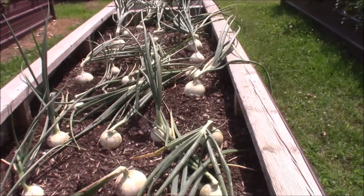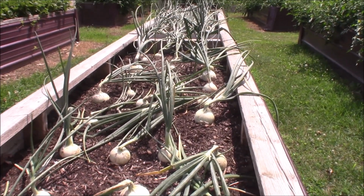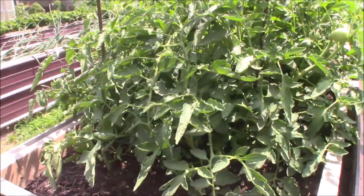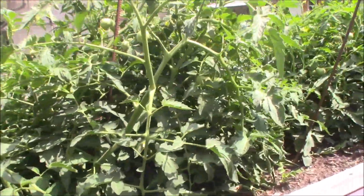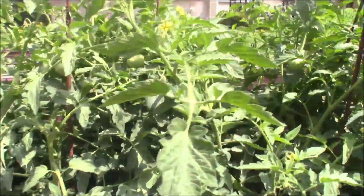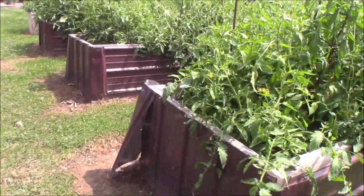These are called sweet onions. These are, I can't think of the name of them. We'll get back to that. But here's the tomatoes that I grew from seeds. Best Boy. They're starting to come on. They're going to be about a week late this year, I'd say, because of the lack of rain. Now we can irrigate these much easier than we can the garden. We'll get up there in a minute.